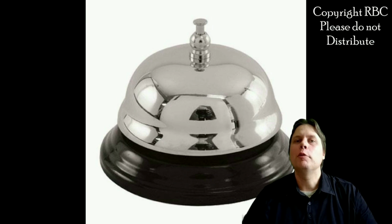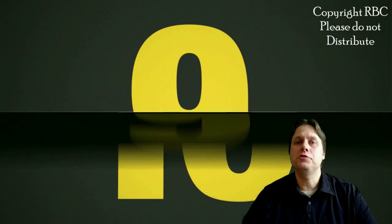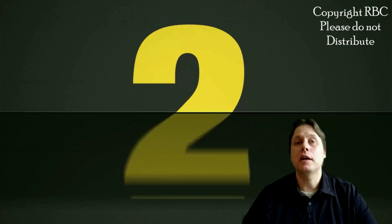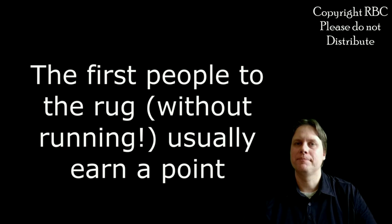There's a few other ways that you can earn points in class too. One way is that sometimes your teacher will ring a little bell. When they do that, that means it's time to come over to the meeting rug or the meeting area. We'll give you a little 10-second countdown that looks like this whenever your teacher rings the bell and asks you to come over. Your teacher will usually give a point to the 1 or 2 or maybe even 3 people, it's your teacher's choice, who come over quickest without running. If you run over, it doesn't count.